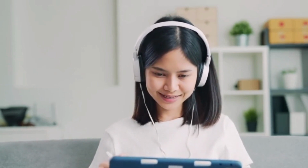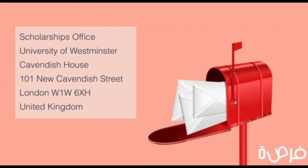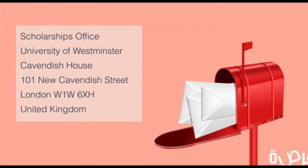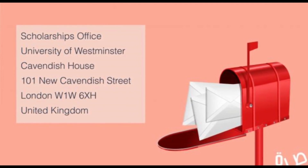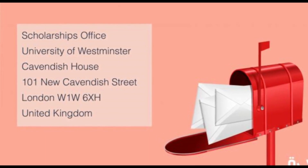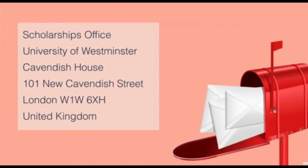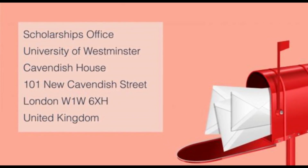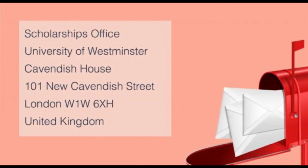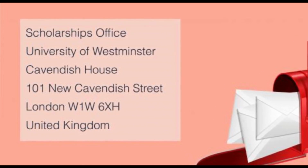General application criteria. If you answered yes to the following questions, you are not eligible to apply for any of the University of Westminster scholarships. 1. Have you applied to study at the University of Westminster within the past 2 years and did not work? If you apply for a scholarship at the university and your application is rejected, you are not eligible to apply again during the next 2 academic years. For example, if you applied in September 2019 and were rejected, you will have to wait until September 2021 to be able to apply again. Read also, all you need to know about the TOEFL IBT Test 2.